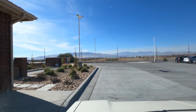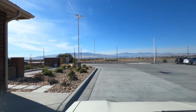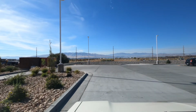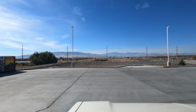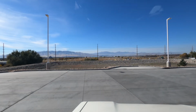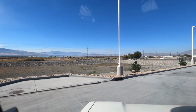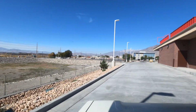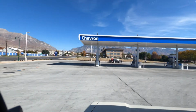Well, I'm finally on the road. I'm on my way down to St. George. I just filled up. I dumped my tanks. Turns out there is a relatively new gas station that has an RV dump station not too far from where I was staying at my sister's place. And the freeway entrance is just around the corner from here.